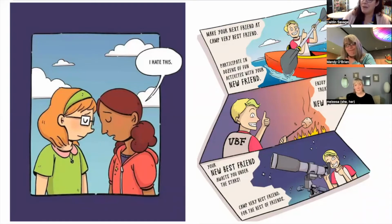It is called Camp Very Best Friend. I mean, it's right there in the title, right? It's Camp Very Best Friend. So what could possibly go wrong? You think nothing. Look at that flyer. It looks really fun, right? There's kayaking and that guy's got his thumb up. It's going to be amazing.